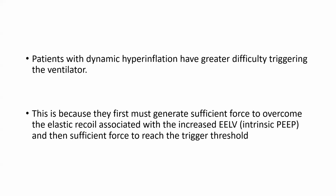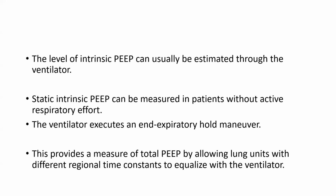Patients with dynamic hyperinflation have greater difficulty triggering the ventilator. This is because they first must generate sufficient force to overcome elastic recoil associated with increase in end-expiratory lung volume, and then sufficient force to reach the trigger threshold. The level of intrinsic PEEP can usually be estimated through the ventilator. Static intrinsic PEEP can be measured in patients without active respiratory effort.